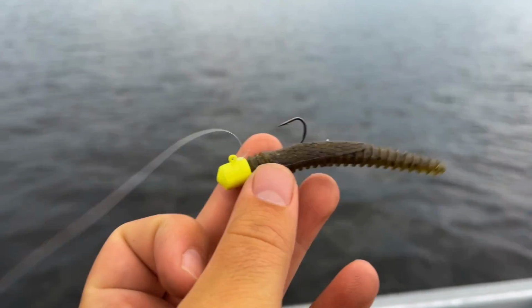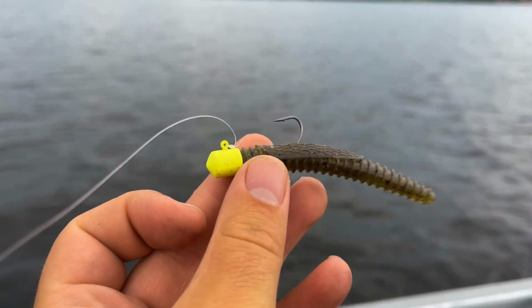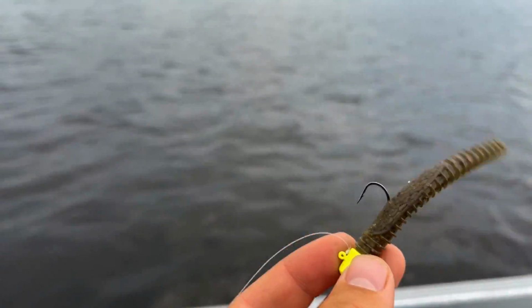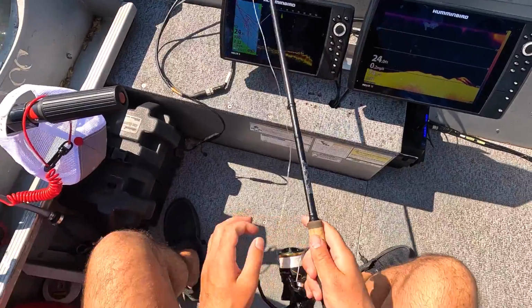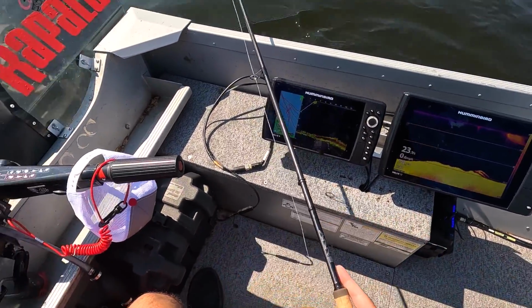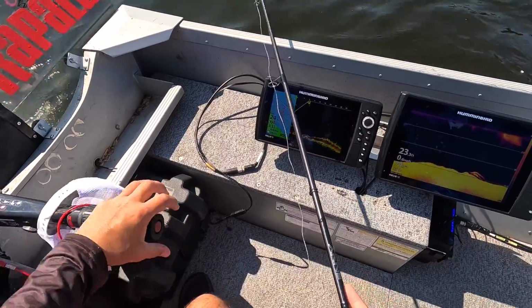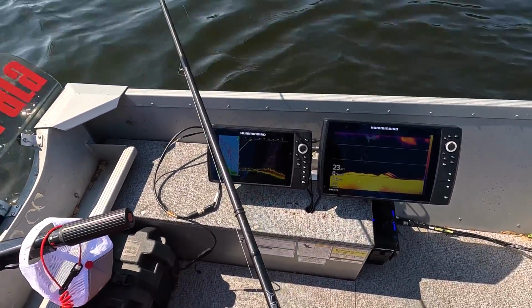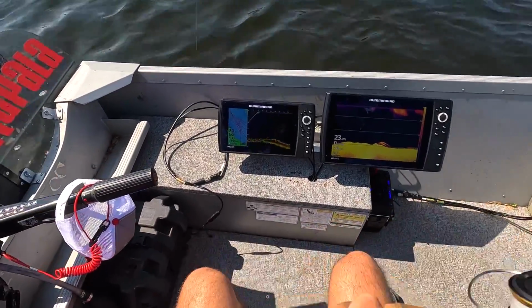This is the VMC Ned rig jig. It's a 1/4 ounce, so it's pretty heavy, but it gets down, keeps these Ned rigs down. And these new plastics are actually able to still float up and work pretty well with these heavier heads. See, I just pulled over a school of fish. I saw them on live, but I marked them a little bit more clearly on 2D. Now I'm gonna get back over them, right there. You can see they reappear on, and he's on.